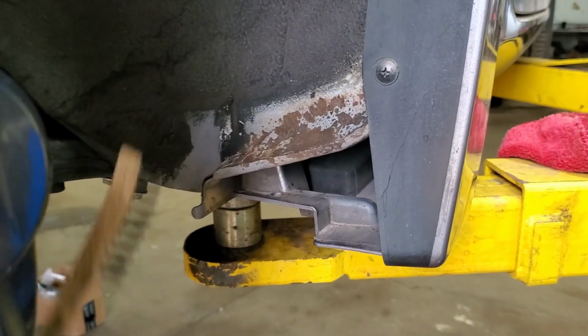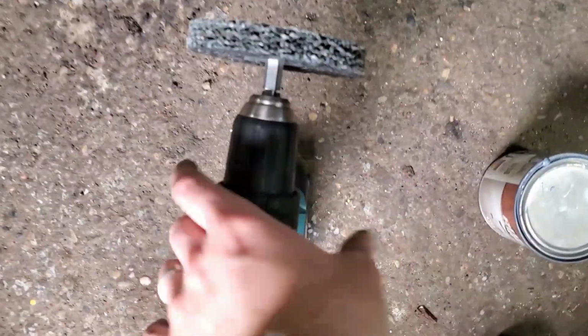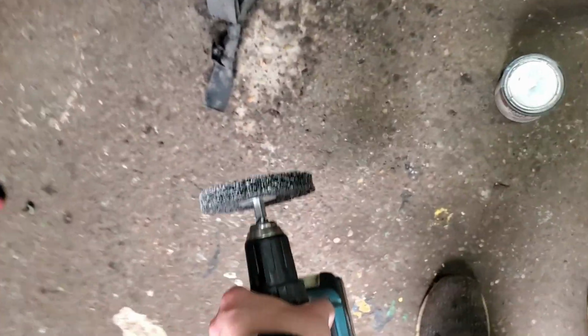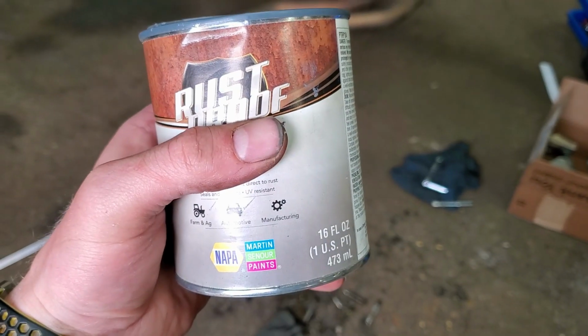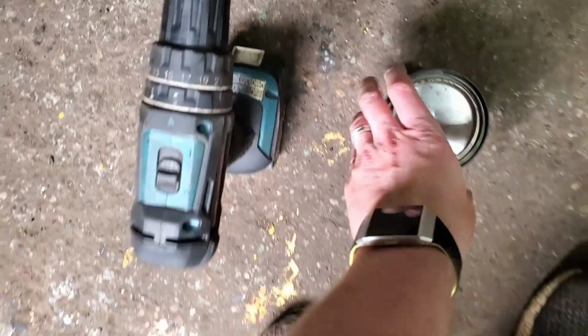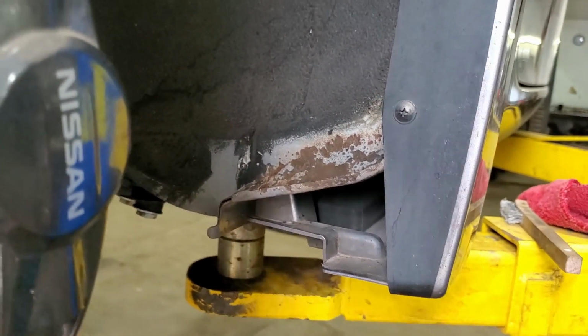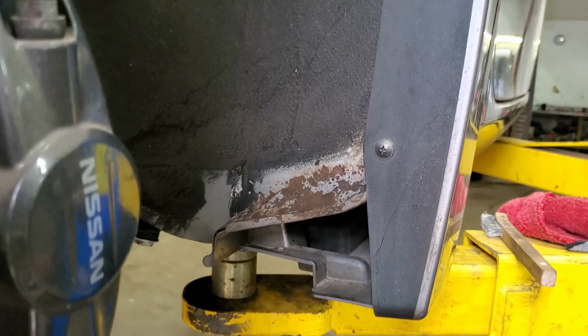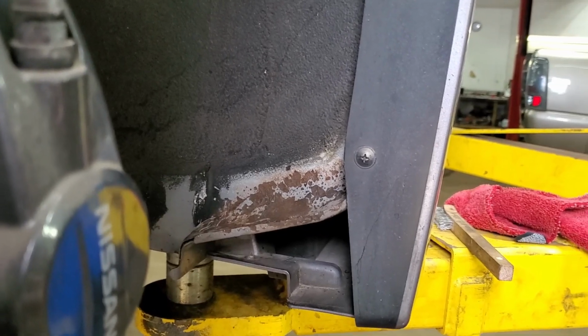I hit it with this. I want to get it better, so I went out to the store and grabbed rust remover, and I'm also gonna seal it with this right here, and then I'll paint it, and then I will hit it with some 3M rubber coat, so that should seal it off. I'll show you the other side when I first uncover it, so I'm not halfway into the process. I was a little pissed when I saw it, so it is what it is.